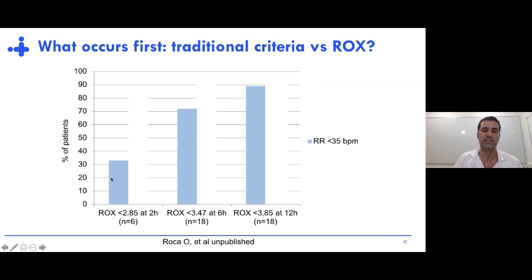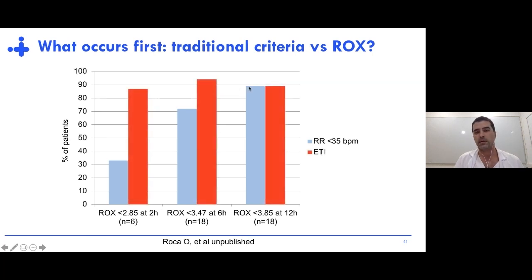And here you have represented the percentage of patients that did not meet the traditional criteria for intubation, and they had a respiratory rate below 35, but they met the ROX criteria for intubation at 2, at 6, and at 12 hours. What happened with these patients that were not intubated at 2, at 6, and at 12 hours because they didn't meet the traditional criteria? Almost 90% of these patients were finally intubated. So if we had used the ROX criteria, we would have intubated them earlier.